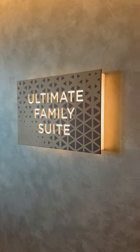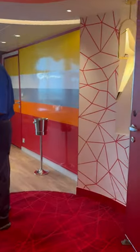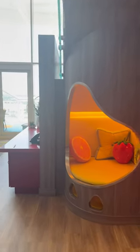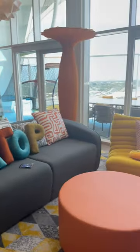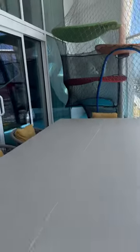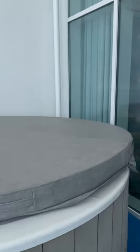Come tour the most luxurious suite I have ever toured before on board Utopia of the Seas with Royal Caribbean. This is the ultimate family suite, and let me tell you, it is ultimate. There's lots of little tucked away chairs and seating areas, a grand slide, a hot tub out on the deck, and then you can all gather around this giant table for dinner outside. There's also that fun little climbing area for the kids.